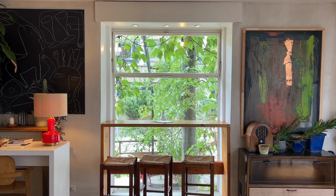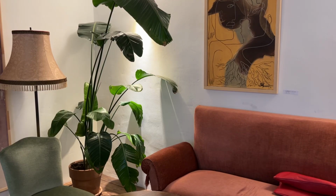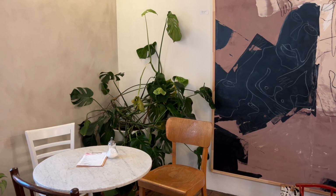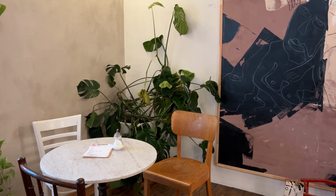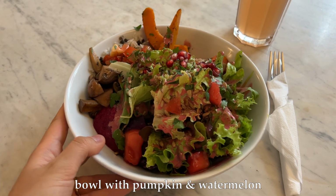I love the furniture, I love the artwork, I love all the plants inside. So let's find a seat for today. Maybe what about this place in front of the Monstera? So I ordered myself a rhubarb drink and this delicious bowl right here. Whenever food is really colorful, I just enjoy it so much more.